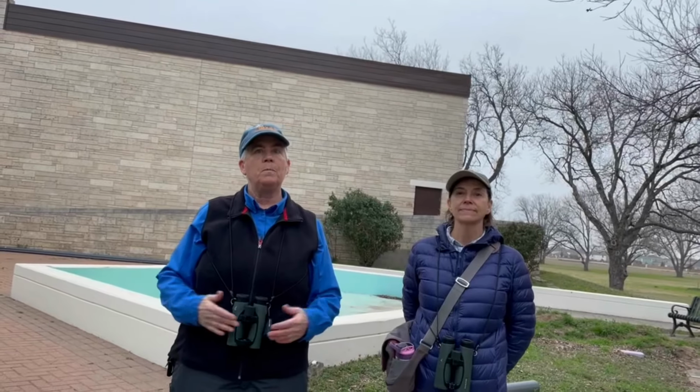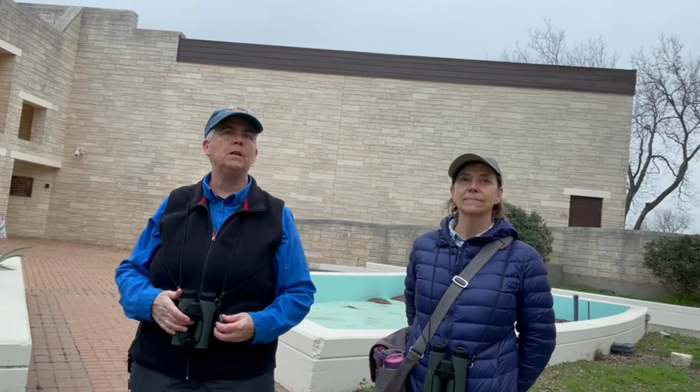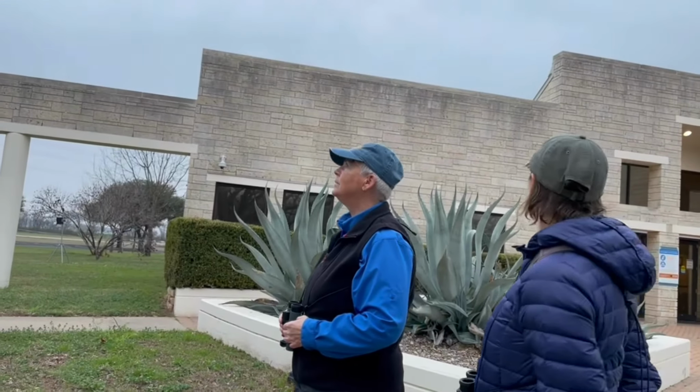While we're out here at Hornsby Bend, I want to make sure that I introduce you to the building that's behind me. It's called the Center for Environmental Research. It's the first building you come to when you arrive at Hornsby Bend, and it's where you'll leave your cars if you want to carpool with somebody. This building is used by the City of Austin Water Department, and it also has a beautiful auditorium, and Travis Audubon holds many classes here in the auditorium. Often this is open to the public for restroom use. It's currently closed at the moment.